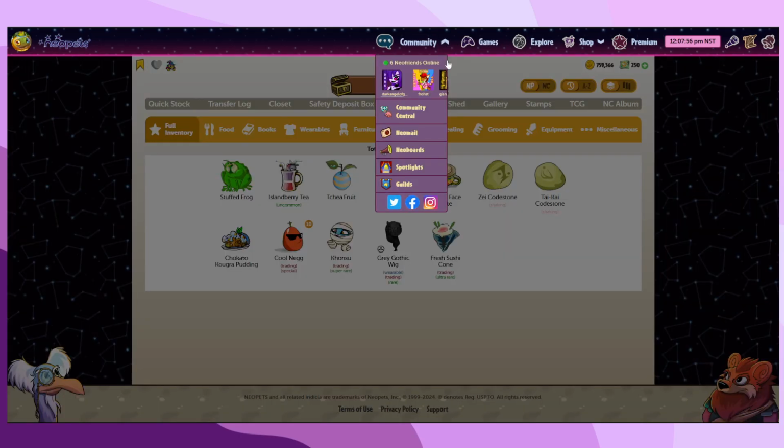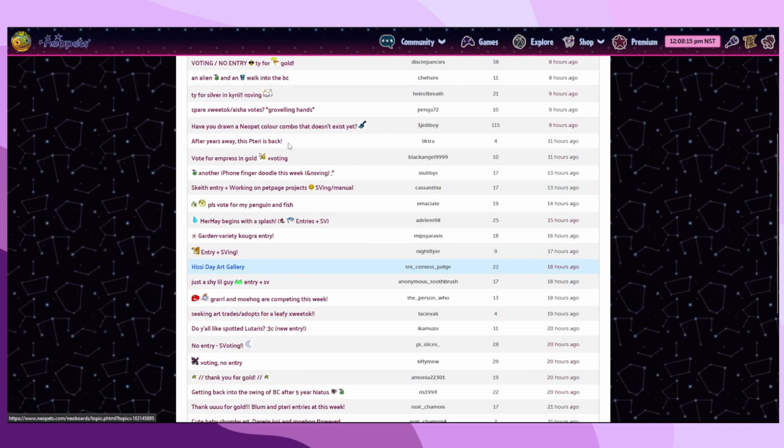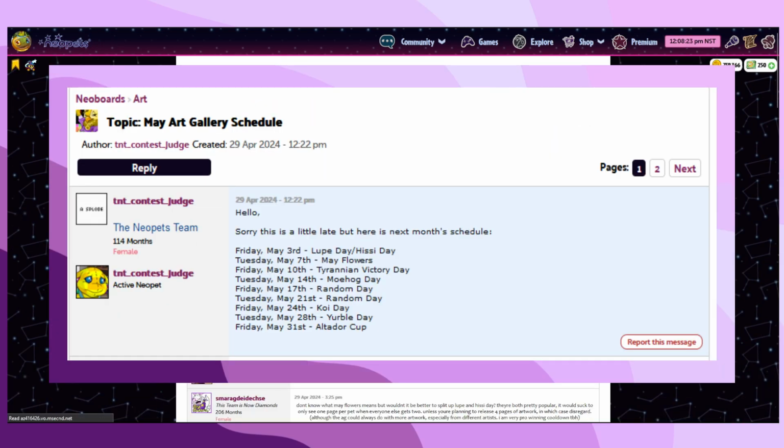First things first, you're going to need the art gallery schedule. Every month, in the art category of the Neoboards, TNT posts the schedule for the upcoming month of art gallery themes. So as you can see, in May we have all the normal pet holidays, no surprises there. Loop Day, Hissy Day, Tyranian Day. But there are also a few random theme days that are fun to take advantage of as well, like May Flowers on the 7th and Random Day on the 21st.